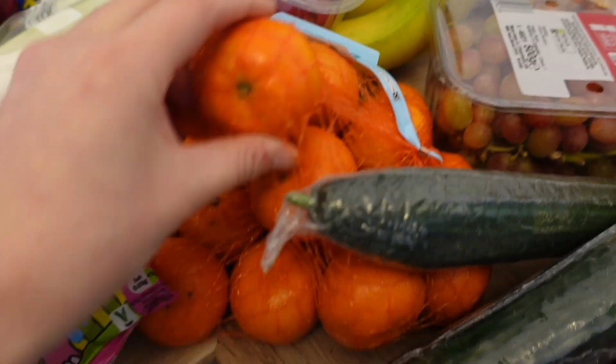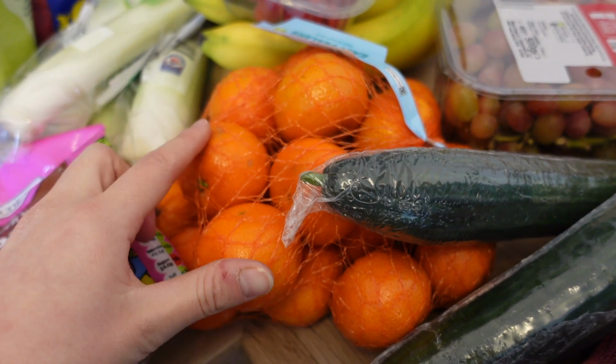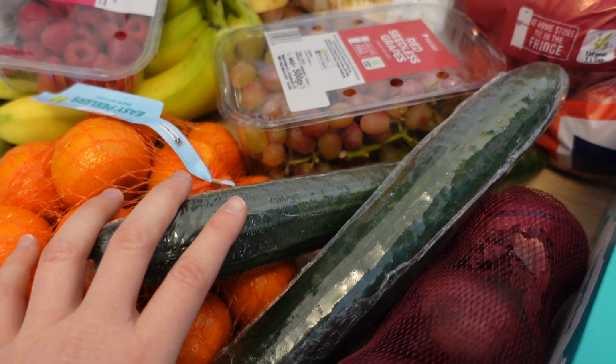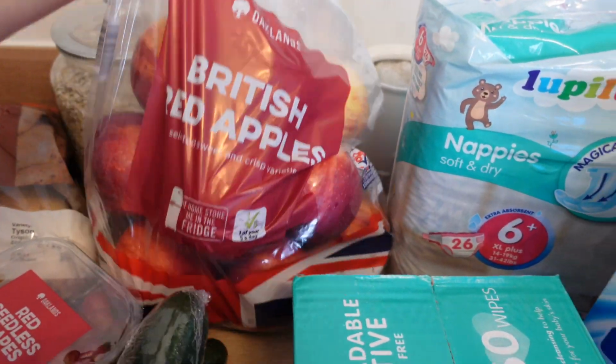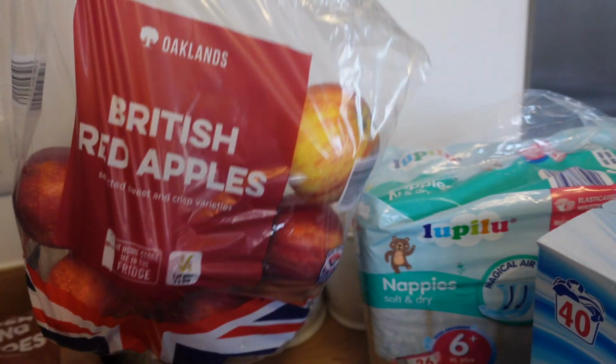We then got 2 packs of easy peelers because everyone loves oranges in this house, and Matt always takes 2 in his lunchbox, so they go pretty quickly. I then got some cucumber. I then got a huge bag of apples. It's 2 kilos, so it's really heavy.